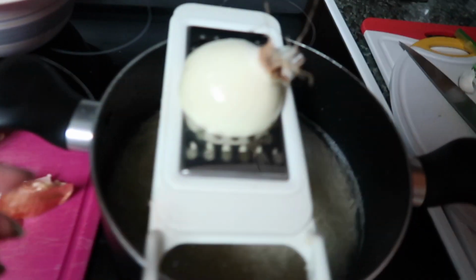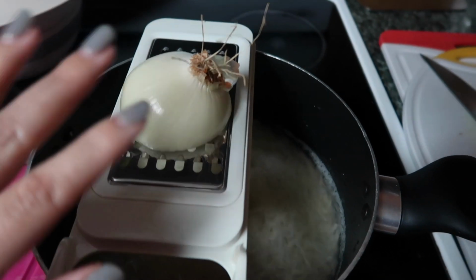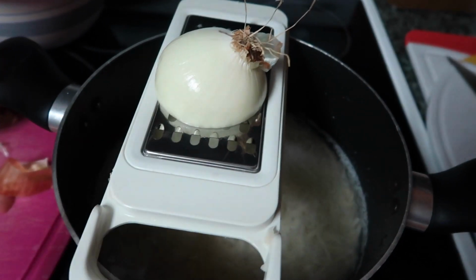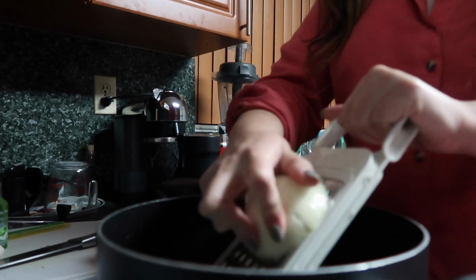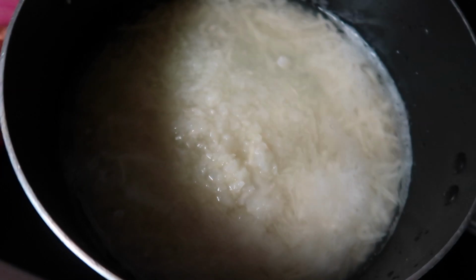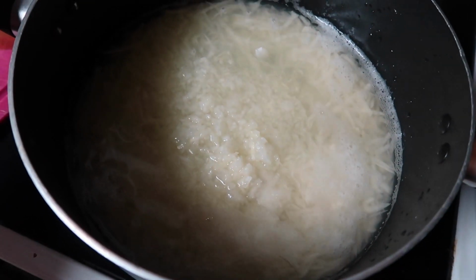Alright, next I'm going to grate half an onion. And I'm a little worried about this part when it comes to my eyes, just because I'm pretty sure it's torture. That was torture. Oh my god. So now I'm gonna let this grated potato and onion sit in cold water for about 30 minutes.